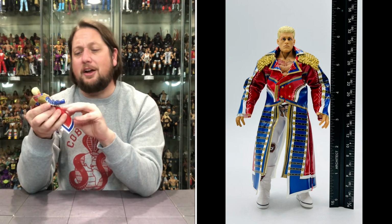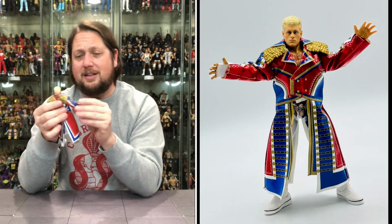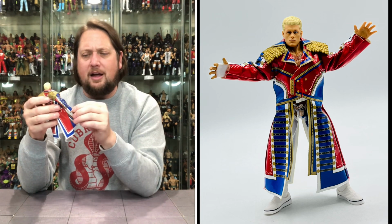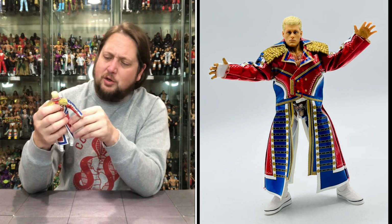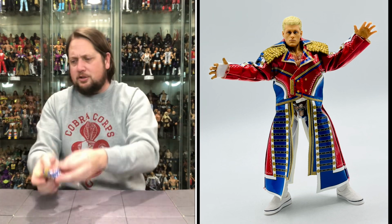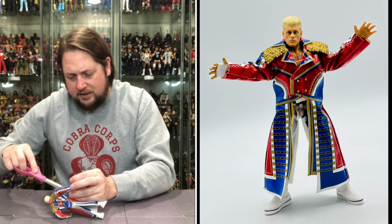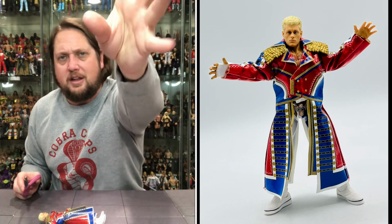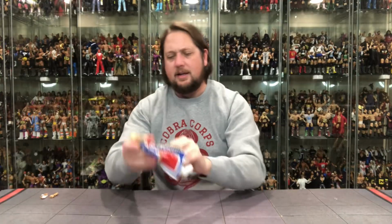But we do get the nice kind of garbage bag robe, I guess we'd call it. It's not necessarily soft goods. I mean, it is, but it's more of that garbage feel to it. Man, this whole string just took my eyes away. I got a big old string right here hanging out. Your mileage may vary on that, but we can't have big unsightly string just chilling out there, can we? We can't. We do got 2 gripping hands out of the package here for Cody.